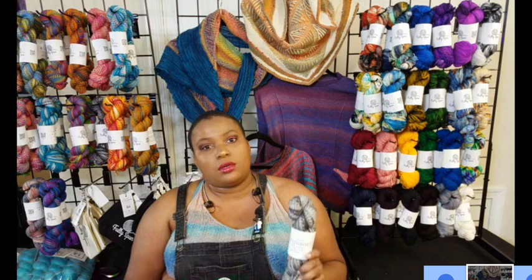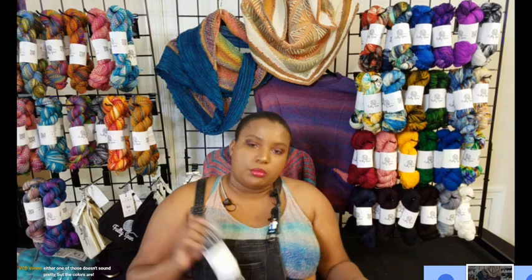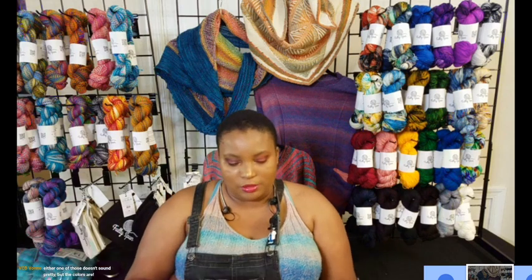And also when I dye it, all of my marled yarns, each skein will get a little bit of a different balance of colors. And so with Black Hat, White Hat, sometimes you get them a little bit more black and sometimes you get them a little bit more white. So you can actually literally choose to have a black hat or a white hat.